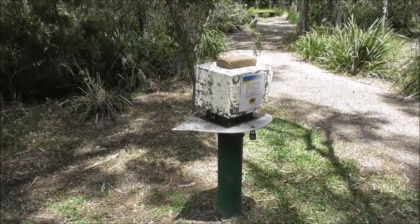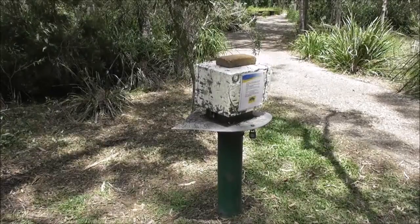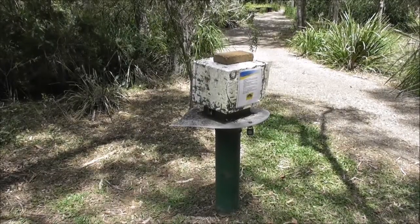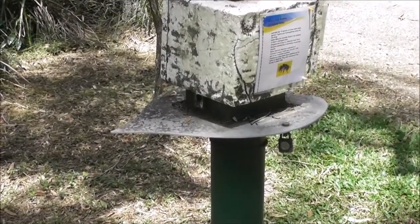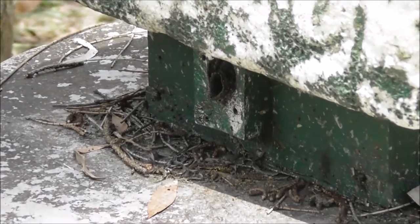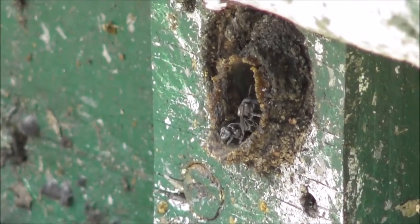I found this quite interesting. This is a native beehive that they've set up outside this environmental centre at Boondall Wetlands Reserve, and when people say bees, you expect the normal size honey bees, but these are tiny little native bees. And at the back of this hive here, there's a little tube where they're quite busy to-ing and fro-ing.